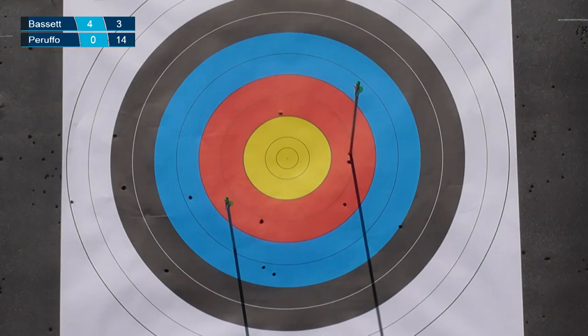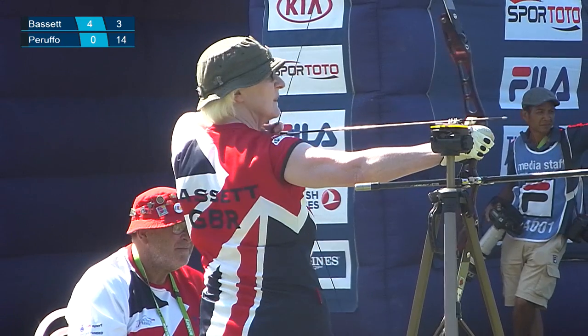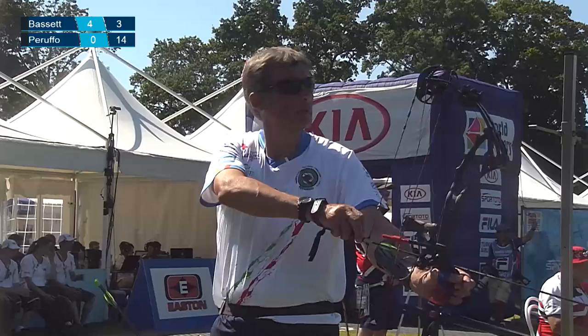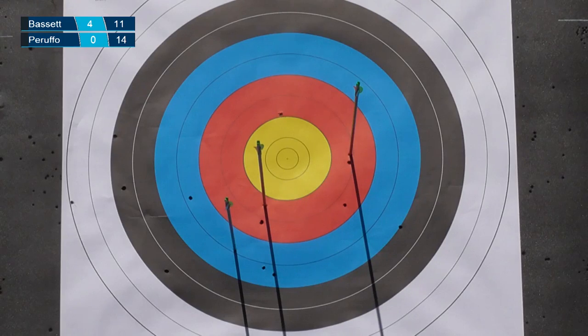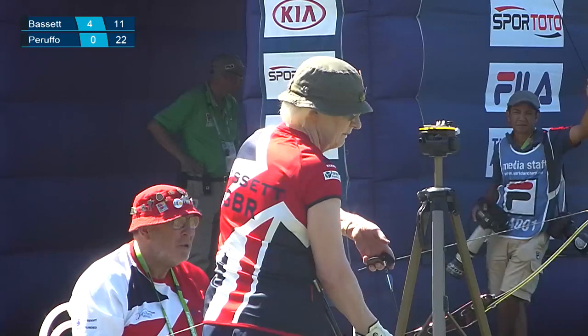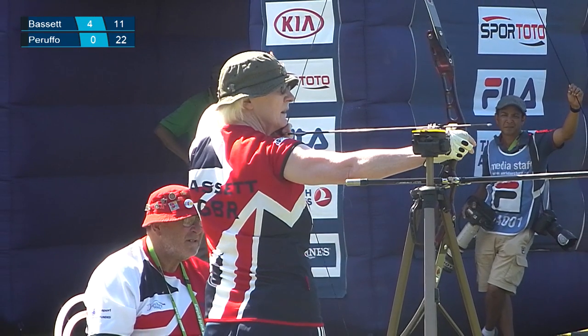Claudio responds with an 8. Nice. Carmel just needs to keep it together. And there she goes, she responds with an 8. That's another good shot from Claudio, another 8. I think it might just be a little late, but there's still this last arrow. It could make a difference.